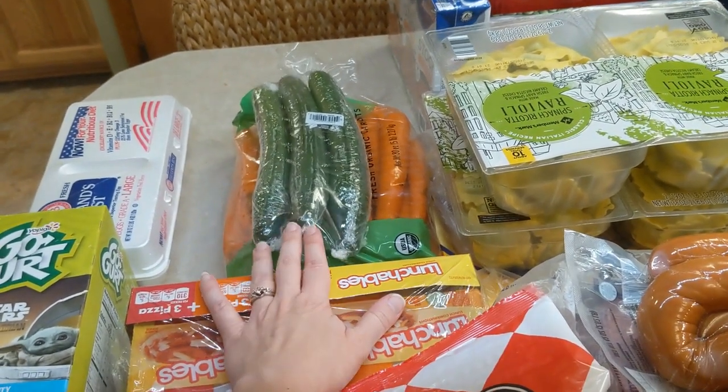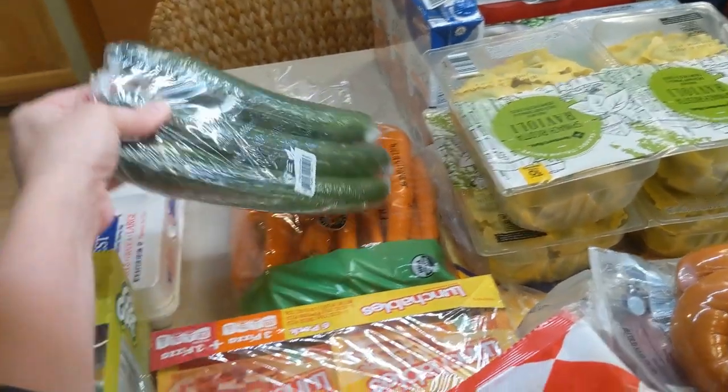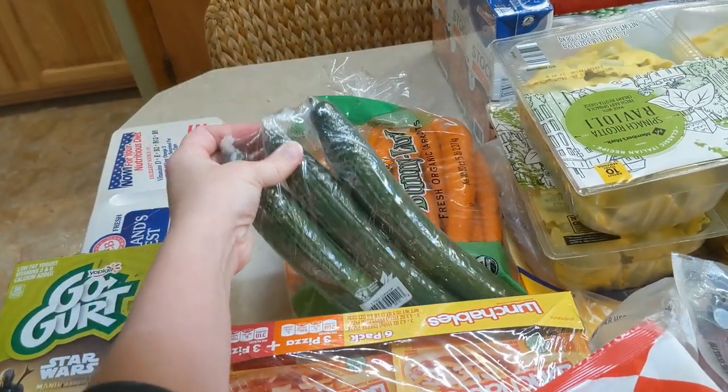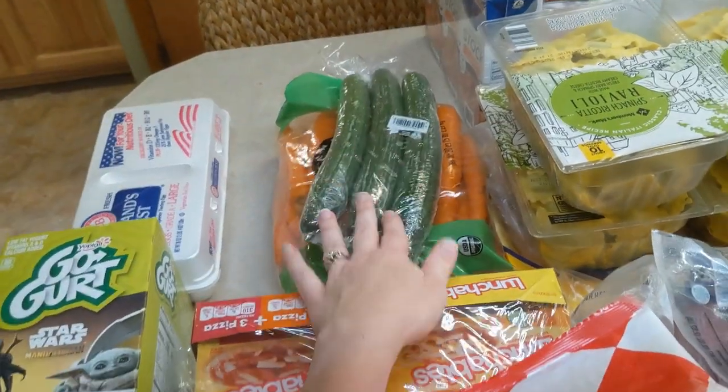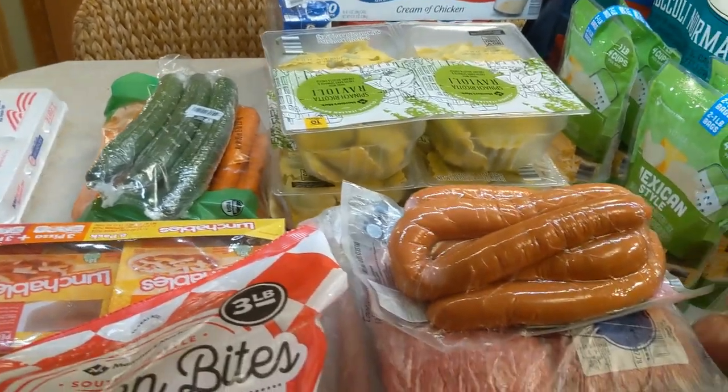And then actually these cucumbers, I don't know what they're called. Does it say on here what they're called? But they last so much longer than the regular cucumbers that I buy at the regular produce section. So I picked up a pack of those.